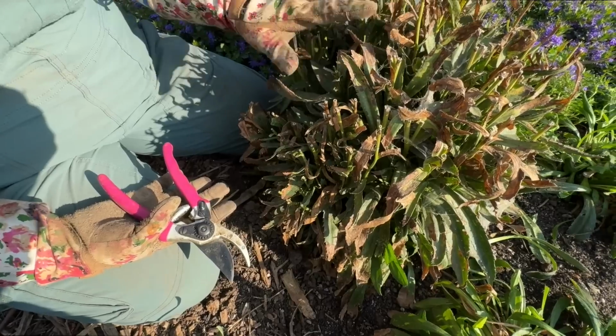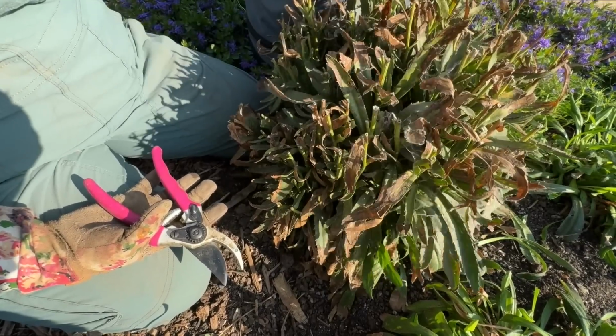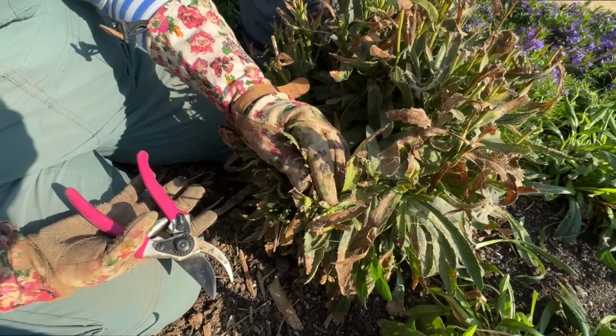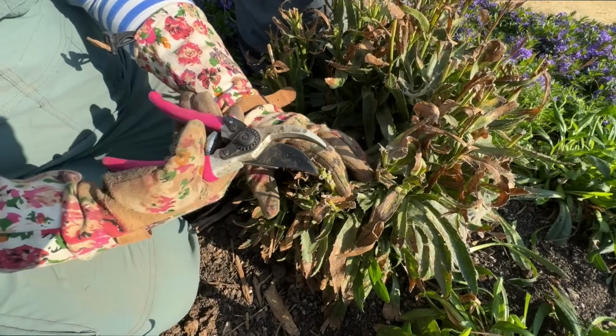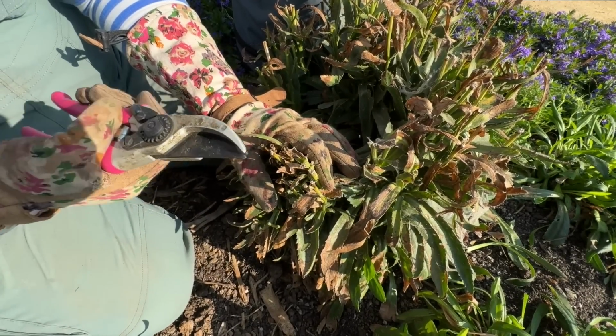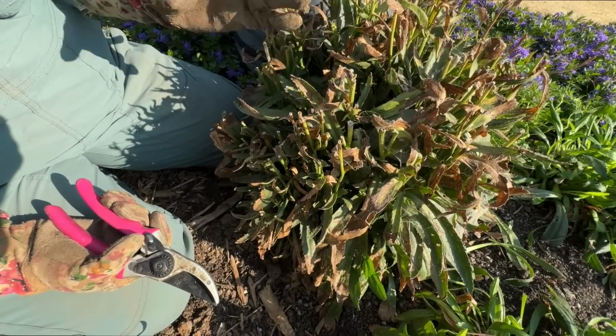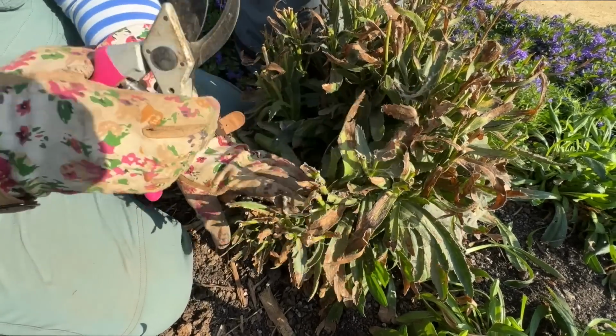Okay, so let me give you a little bit closer look at what I've been doing. So you can see on this Shasta daisy, I've deadheaded it. Once it bloomed and the blooms faded, I just snipped off the blooms just to make it look nice temporarily, knowing that I needed to come back in and do a really good pruning job on it.